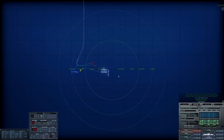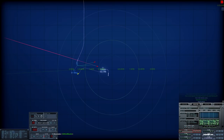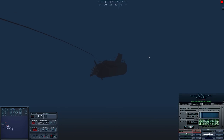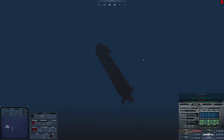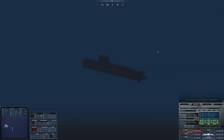Passing 800 feet. Passing 900 feet. Con, knuckle formed. Passing 1,000 feet. Oh, we just escaped that. Passing 1,100 feet. Con sonar, torpedo in the water. Shit. Torpedo in the water, bearing 271. 1,100 is not really what we're after here.